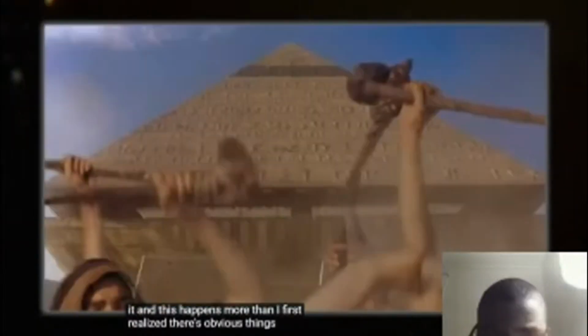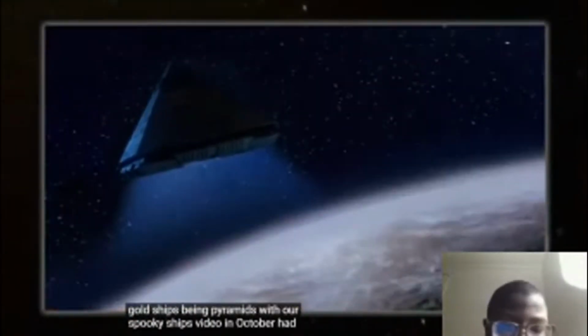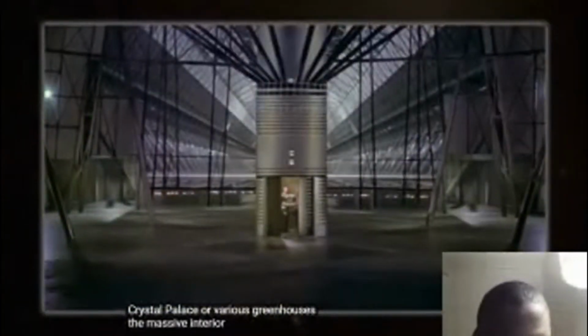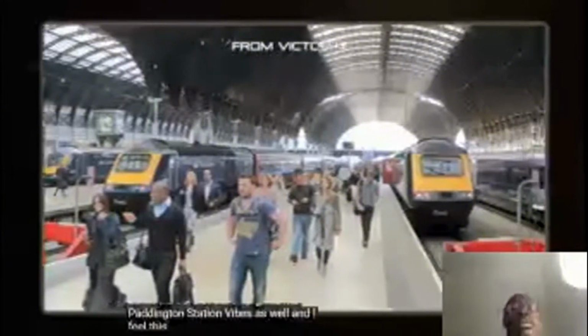There's obvious things like gold ships being pyramids, but our spooky ships video in October had a lot of this going on. First, there's the USS Cygnus, and its enormous structure is reminiscent of 19th century glass and iron buildings, like the destroyed Crystal Palace or various greenhouses. The massive interior space that runs down the core of the ship gives me Paddington Station vibes as well, and I feel this aesthetic is really British.